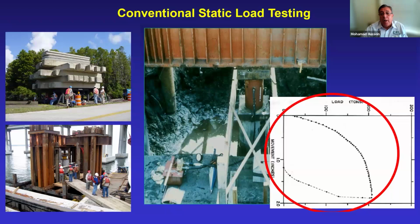So this is a typical static load test result. That's why we run a static load test. And I highlighted it in red because I will come back and revisit this same plot in a few more slides.